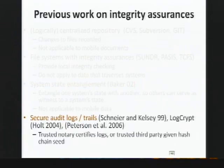And finally, there's this famous work on secure audit logs by Schneier and Kelsey, where they have a model of securing the audit log so that they have a trusted notary who notarizes the audit logs periodically, or start with a hash chain seed and periodically recreate the keys, so that an adversary can come in and generate fake future logs, but they cannot change things that happened in the past.